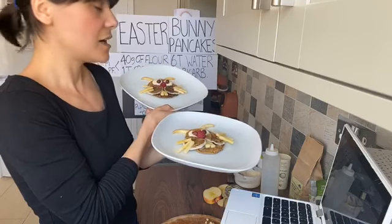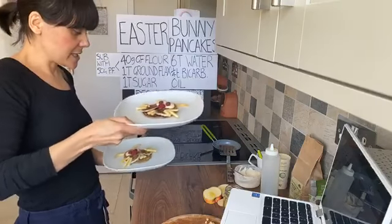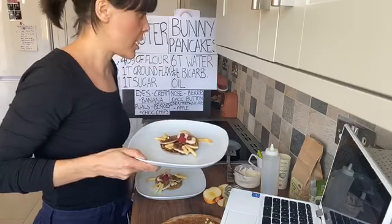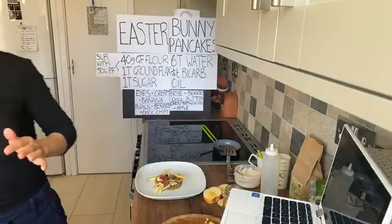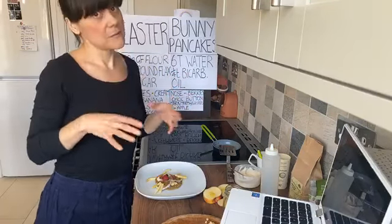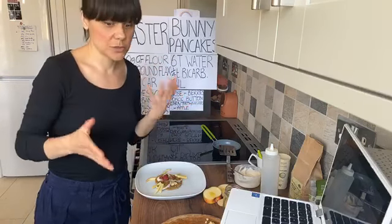So I hope you guys can see that a lot of what I made today, you could swap out for ingredients that you've got at home. So I will be sharing the recipe with different substitutions for the eyes, the nose, whiskers and so on, in our group. So please do check it out if you want to make this recipe.